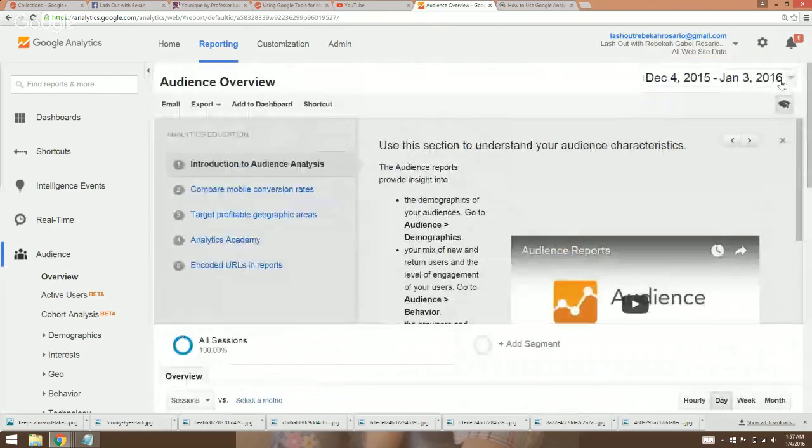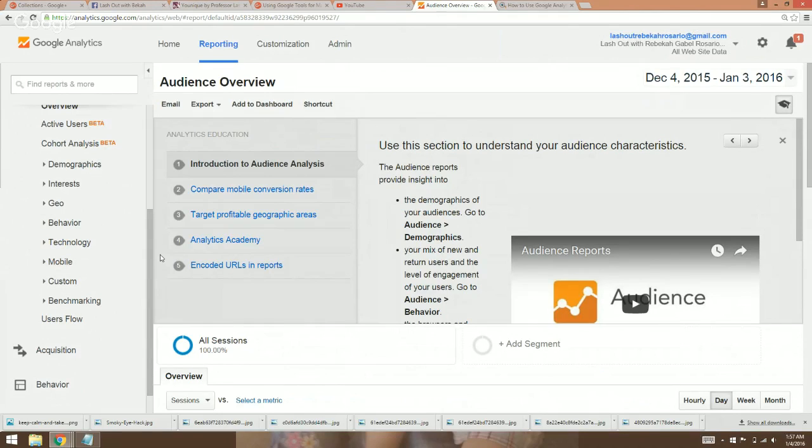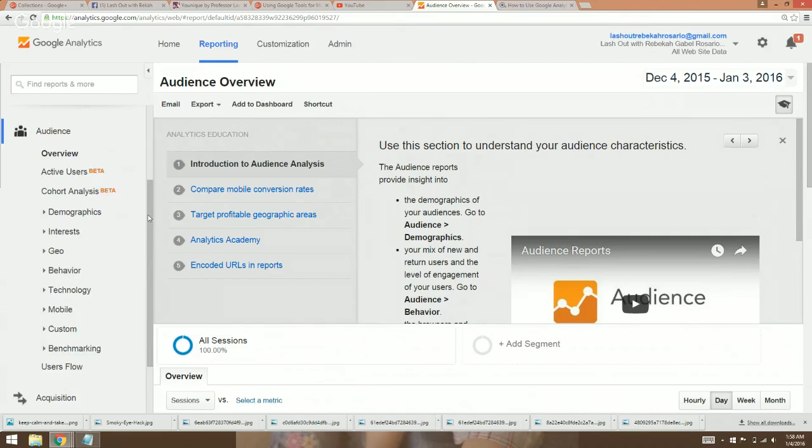Okay, so let me go through and talk about what's so important here. Now, you, of course, can spend a lot of time looking through your reports and the analytics. Be reminded that this is going to take 24 to 48 hours before you actually see any data. So even coming back and refreshing it is not going to help. You're going to have to wait a little bit.